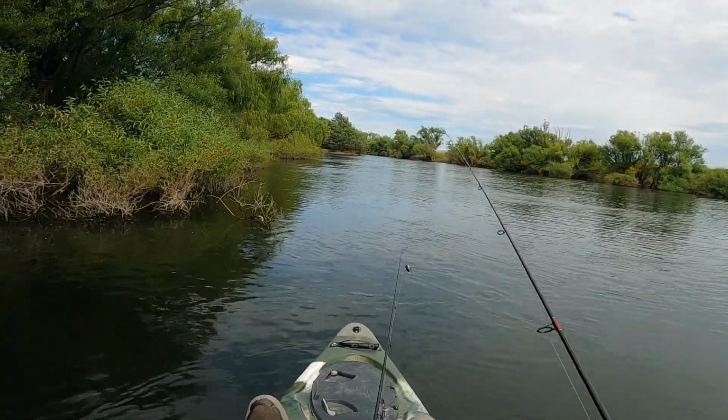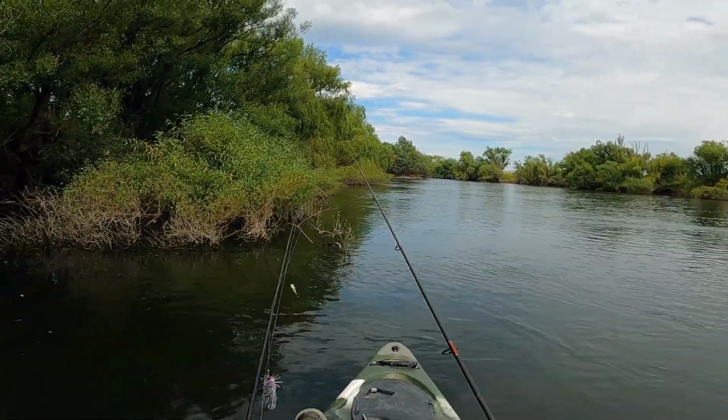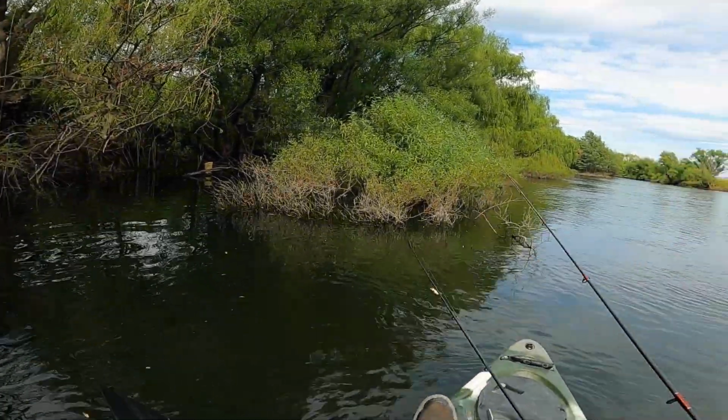He went it and didn't hook up while I wasn't looking. I was adjusting the kayak and just got hit off the top.